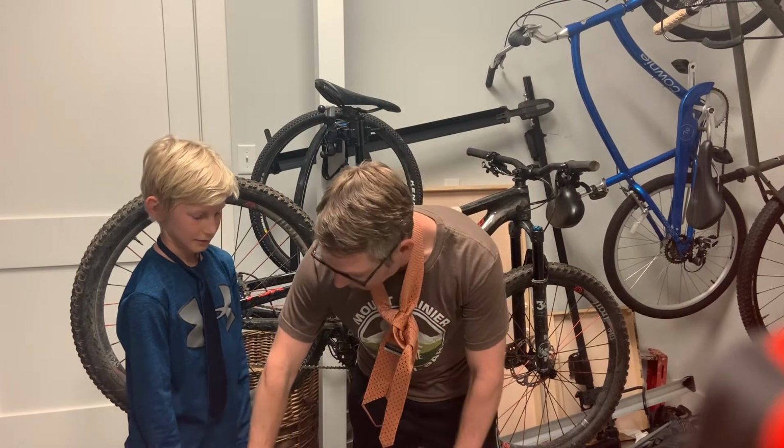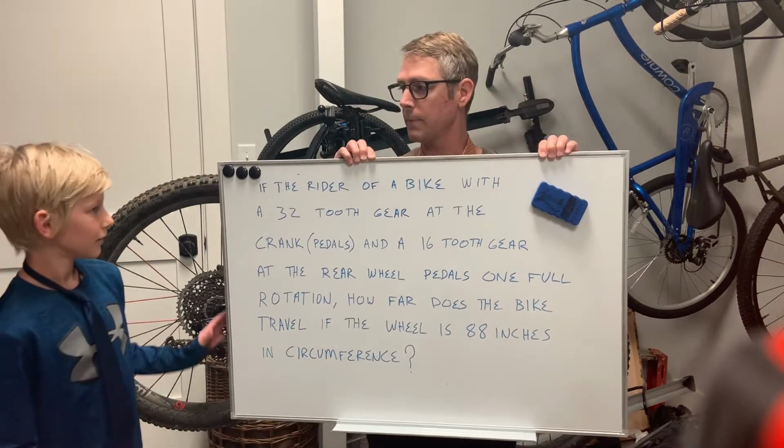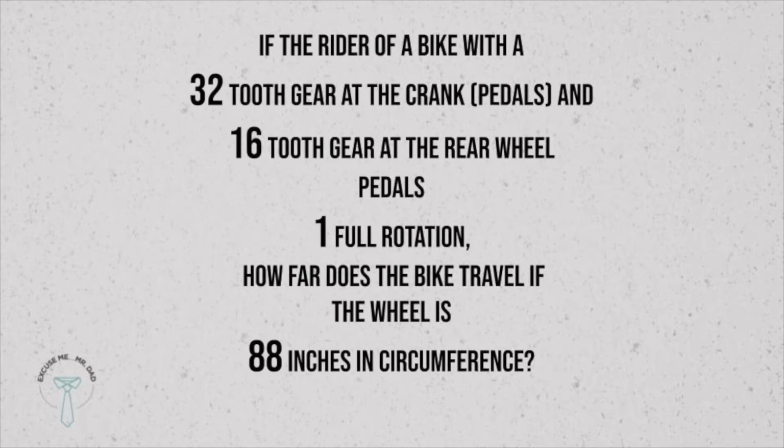We're going to hold the problem up so everyone can see it. I'm going to have my assistant read this out for everybody. Go ahead, Jack. If the rider of a bike with a 32-tooth gear at the crank, also known as the pedals, and a 16-tooth gear at the rear wheel pedals one full rotation, how far does the bike travel if the wheel is 88 inches in circumference?